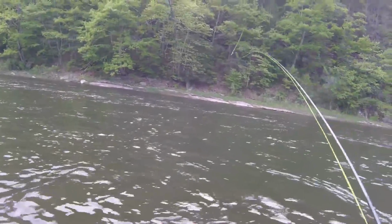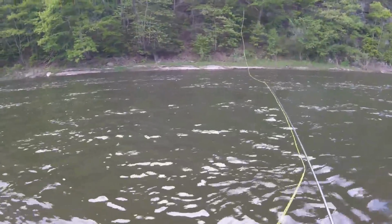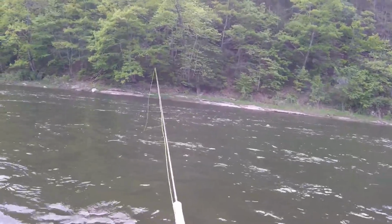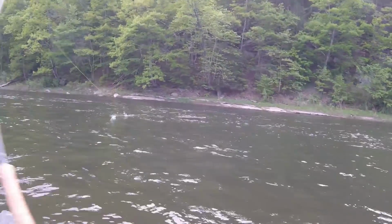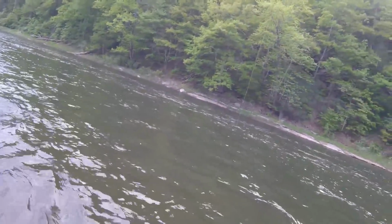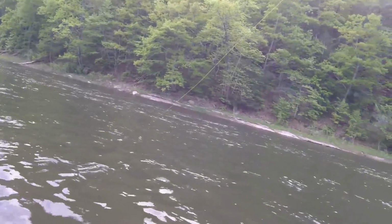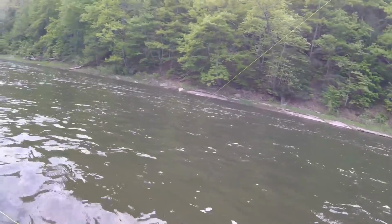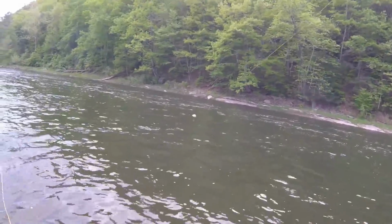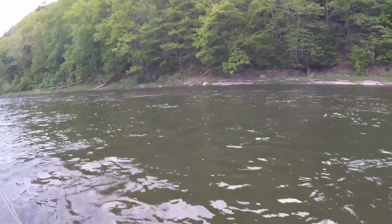Okay, guys. Finally got some rising fish. But they are 25 yards out there. But I'm getting out to them. Oh, got him. Look at that. Can you believe that? Second cast out to him. Awesome. That was on a light cahill. Oh my gosh.